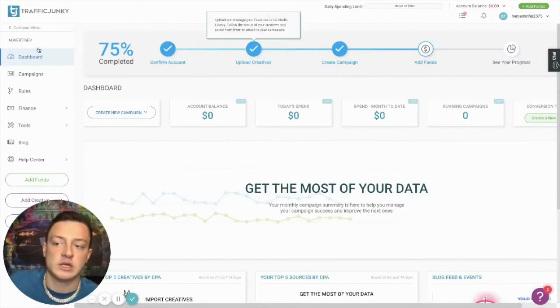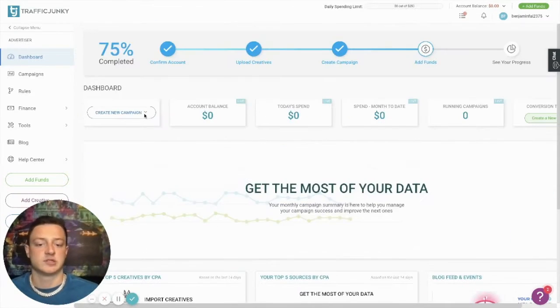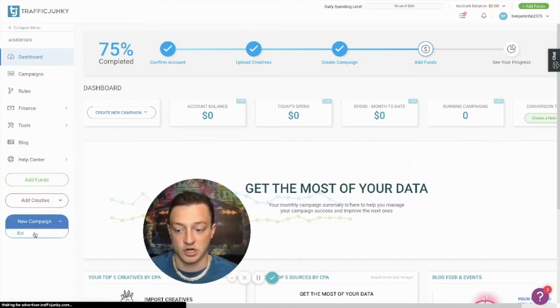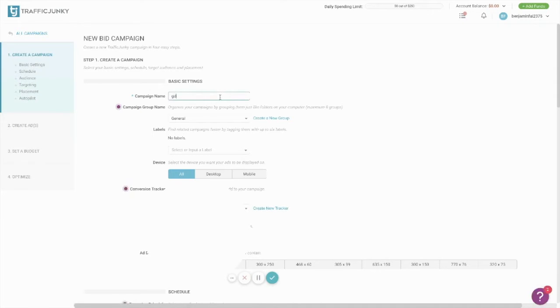Pornhub's Traffic Junkie is basically the biggest site out there. You could set up an easy campaign super quick. You basically go here, you do this, you name your campaign whatever.